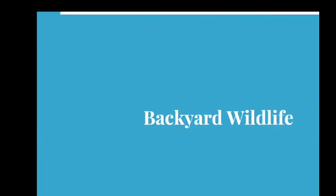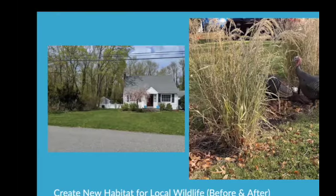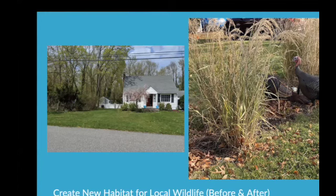One more slide. Just some backyard wildlife from some of my members in the Facebook group. This is a photo of her yard beforehand, and really all she did here was create a nice little border of switchgrass, and she changed the way she maintained her property as well. She doesn't completely clean up the leaves anymore. She takes them off the lawn, but she puts them in her beds for the native plant gardens.